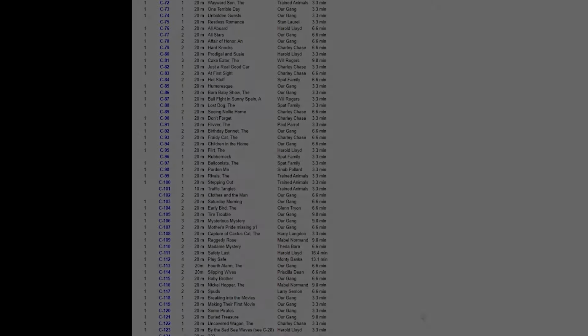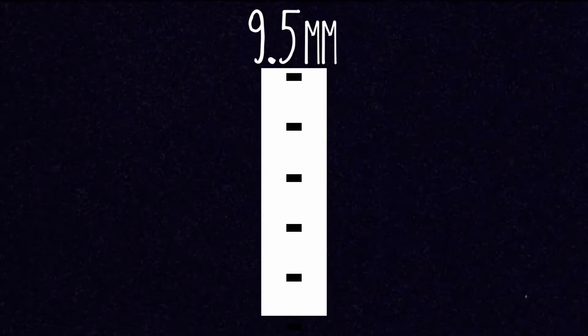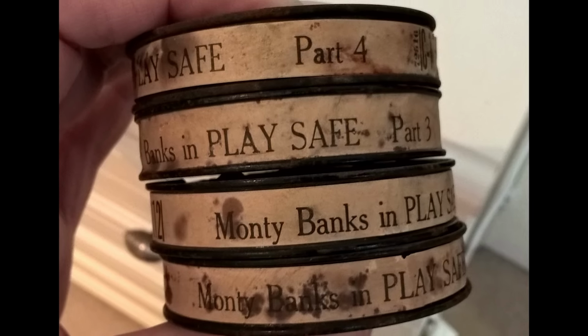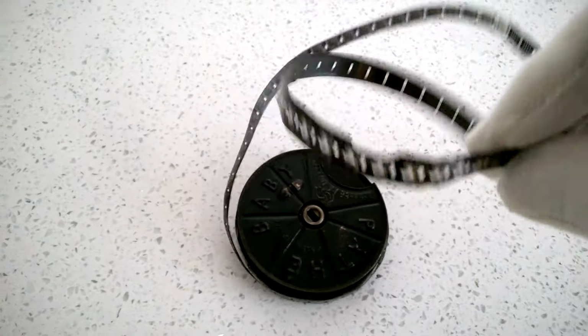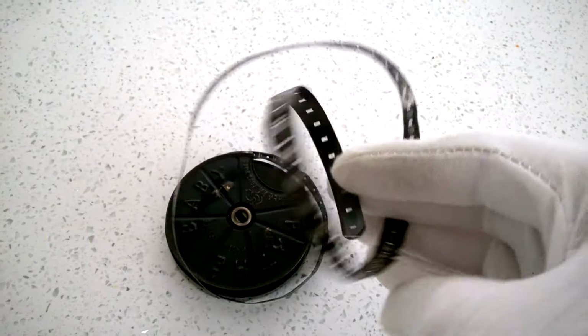And in the meantime, I'd remembered that there was a 9.5mm version. If you don't know, 9.5 was a little gauge created for the public to watch films in their home. And this was issued back in the late 1920s on 4 little 60-foot cassettes. So I found one on eBay and thought, hey, this will be a cool extra to have on the finished Blu-ray, you know, the 10-minute cut-down version on 9.5.